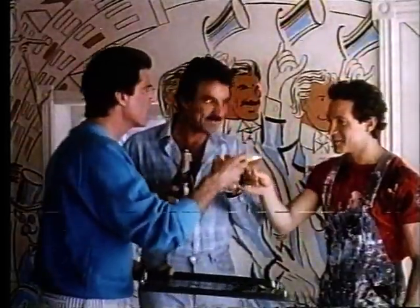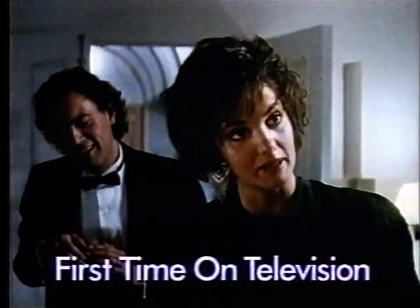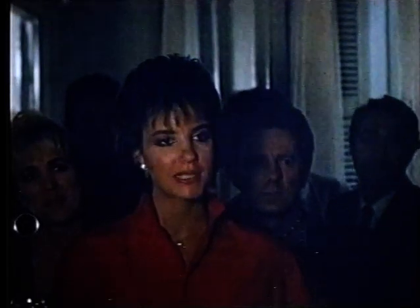Tom Selleck, Steve Guttenberg, Ted Danson. Three incredibly eligible men hoping to meet the perfect woman. That's a baby. It's a baby. Of course it's a baby. I want to see the way you three big guys handle this one.